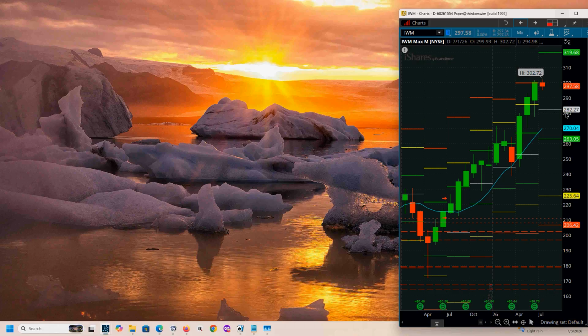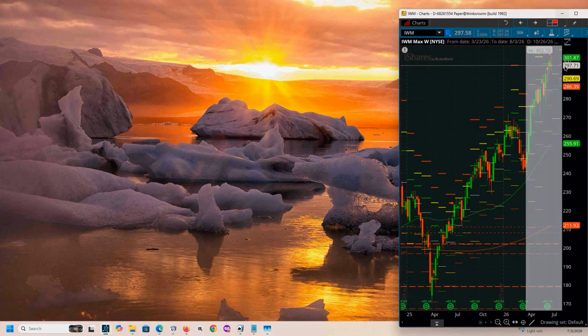We are still above the 9-10 moving average, our bull line. So again, we are bullish. We do still have our higher lows and our higher highs. So we are still in an uptrend, even though at this time we have a red candle. The red candle always starts, be careful, be careful, be careful. But again, we are still in that uptrend and we are still in a bull market. Let's go ahead and go down to our weekly chart and see what we see there.